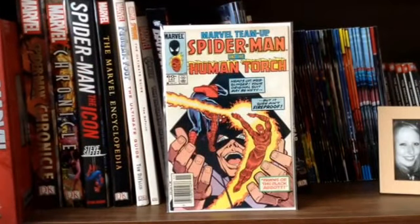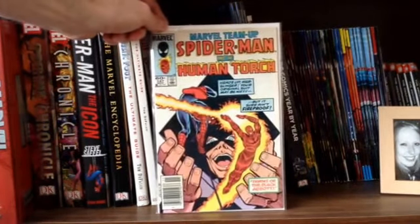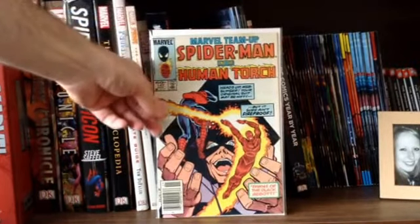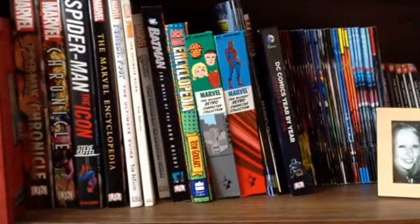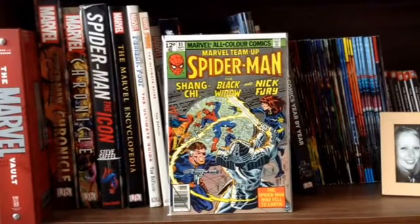Number what's now? 147. This is one I've swore blind I had years ago, and I've missed buying it a few times thinking I already had it. I don't have many at the moment. They're not priority collecting at the moment. It's just picking up as and when I find them. There's also Black Widow, Shang-Chi and Nick Fury.